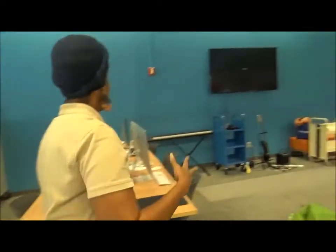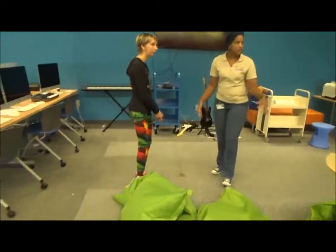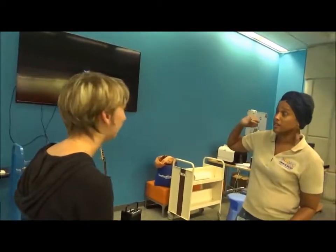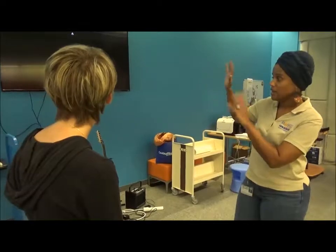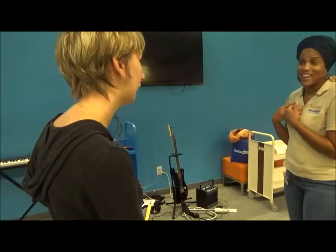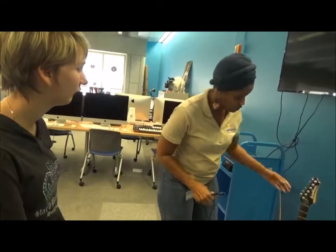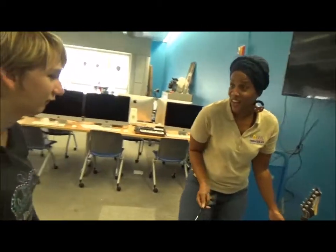Over here, this is our movie section. We have the bean bags if you just want to lay down and relax, or sit here and lounge around, watch movies, YouTube, music, any type of teen entertainment. We have karaoke. I'm not quite talented, so I can't sing. I can't even play an instrument, but when I come here to visit and hang out with the teens, I try. So this is the electric guitar, and again, I'm not a guitar player, but sometimes when I play it, I feel like I know what I'm doing.